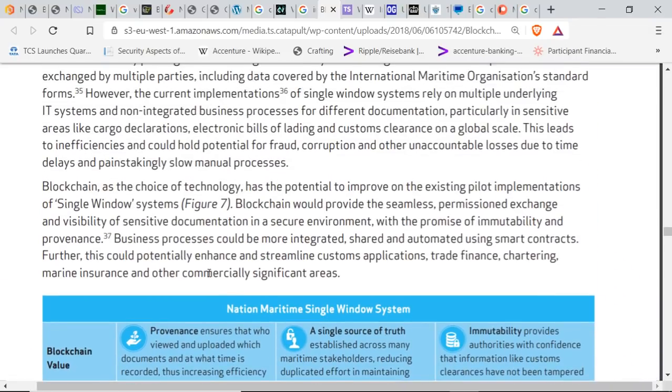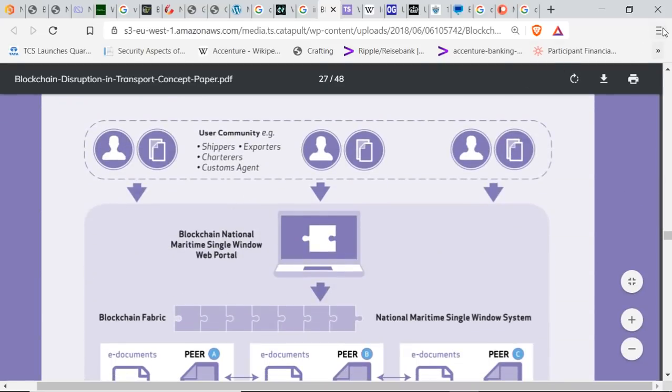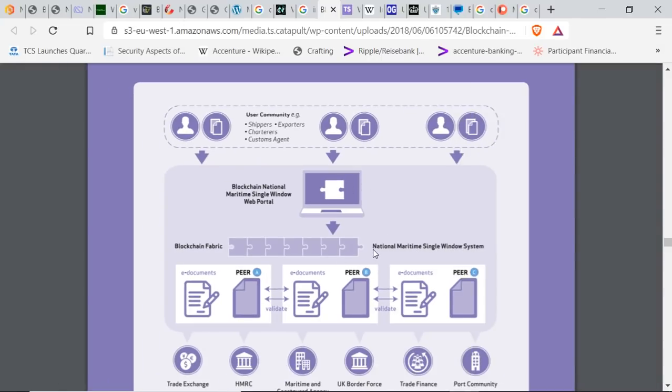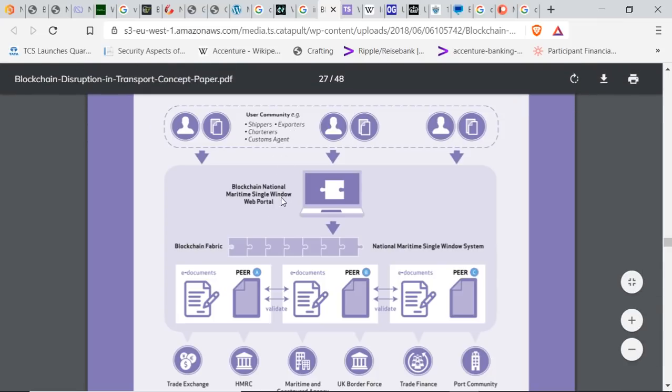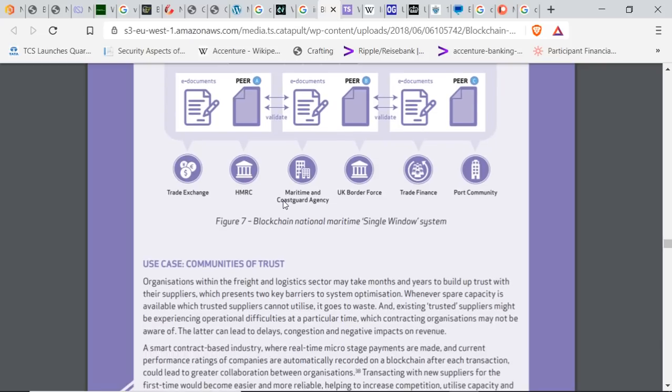Business processes could be more integrated, shared, and automated using smart contracts. Further, this could potentially enhance and streamline customs applications, trade finance, chartering, marine insurance, and other commercially significant areas. Now they're talking about Figure 7 here. Figure 7, as the example of choice, just so happens to be the National Maritime Single Window system, blockchain fabric integrated, right? Shippers, exporters, charterers, customs agents, and the blockchain National Maritime Single Window web portal directly cites VeChain. They don't cite any other solutions. They just cite VeChain in this.